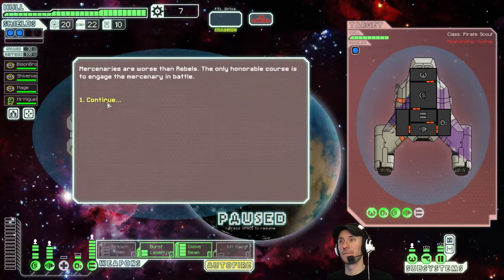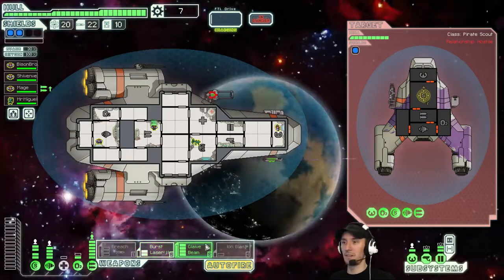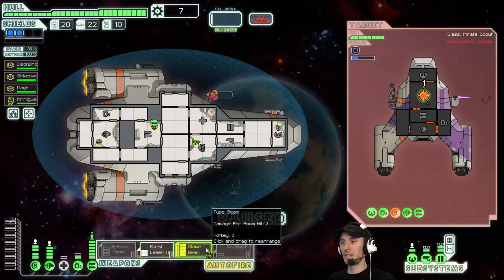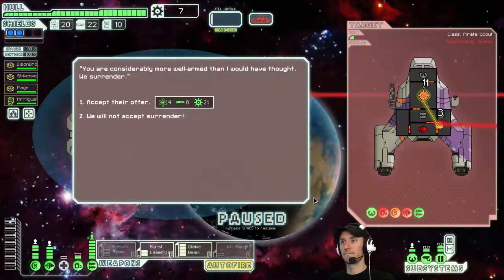You know something? Mercenaries are worse than rebels. The only honorable course is to engage the mercenary in battle. Because I like cutting ships in half. Burst laser shields. Pew, pew, pew. Glaive beam. Everything else. That looks legit. Except there... Oh, 8 missiles. Oh, but I'm not using missiles.